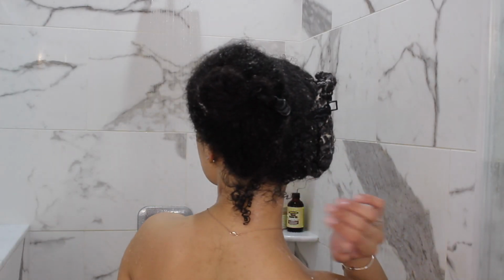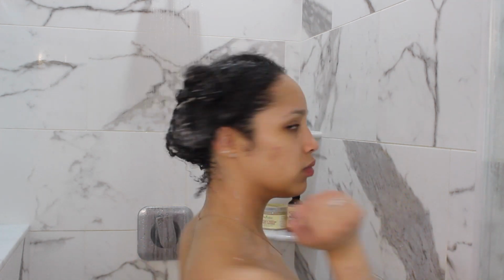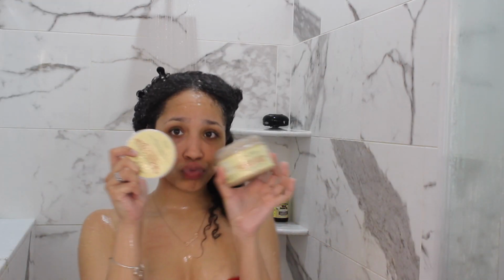So at this point, I already detangled half of my hair with my deep conditioner. I always split my hair into 4 sections just to make detangling easier. So I'm going in with my Shea Moisture Deep Conditioner, and I'm going to be very generous with it just because I like my hair to be completely coated.